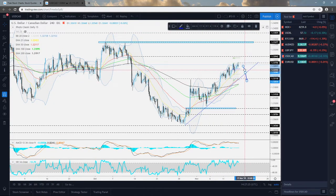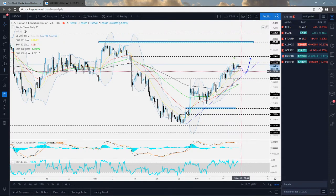So if it continues to struggle to overcome this 1.3270 zone, then what you could do here is we could get something like this, where we could see maybe a correction, maybe a test of this upside line here taken from the low of the 29th of October. If it acts as a fantastic area of support again, then we could see a nice rebound here and a push back to the upside, where we'll aim for this 1.3270 level again, a nice good break of which would confirm a forthcoming higher high, and we could then target these higher levels.